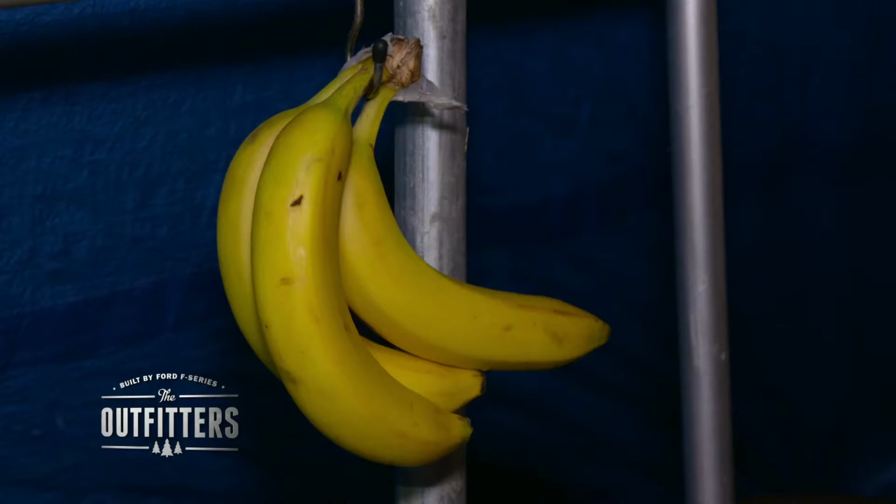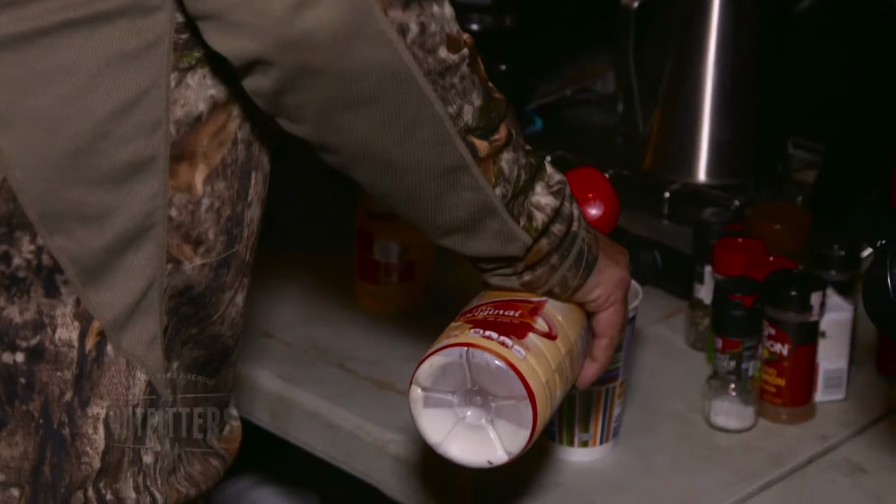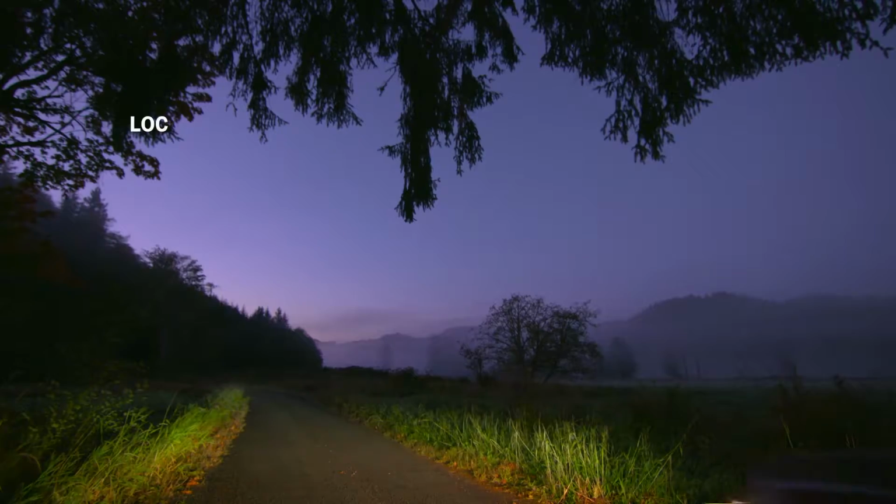Mike sets up a nice camp. That was apparent as soon as I pulled in. He's got a cook tent, he's got sleeping tents, and everything was arranged very neat. And that's something you always like to see.